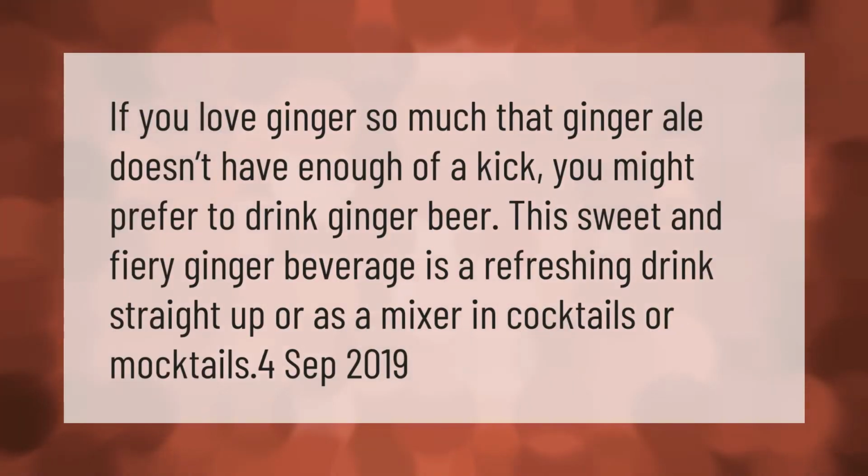If you love ginger so much that ginger ale doesn't have enough of a kick, you might prefer to drink ginger beer. This sweet and fiery ginger beverage is a refreshing drink straight up or as a mixer in cocktails or mocktails.